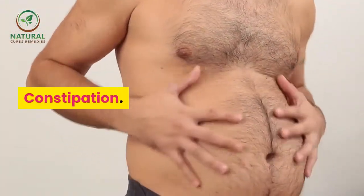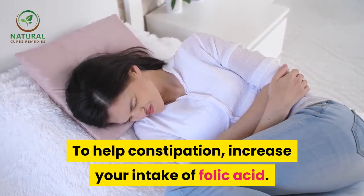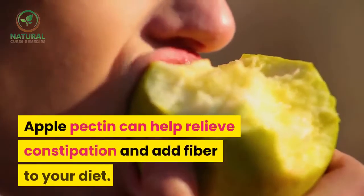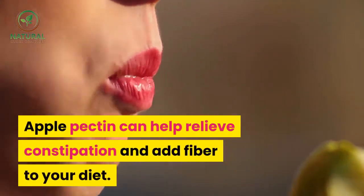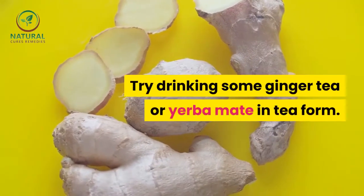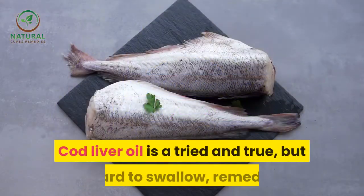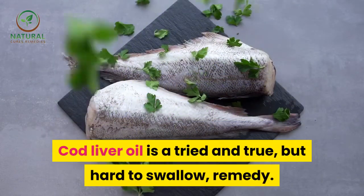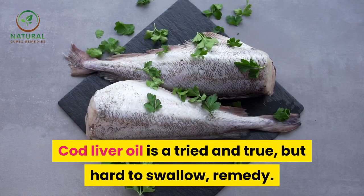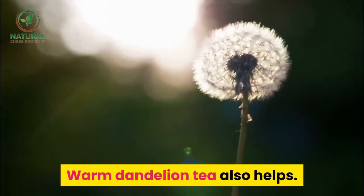Constipation. To help constipation, increase your intake of folic acid. Apple pectin can help relieve constipation and add fiber to your diet. Try drinking some ginger tea or yerba mate in tea form. Cod liver oil is a tried and true, but hard to swallow, remedy. Warm dandelion tea also helps.